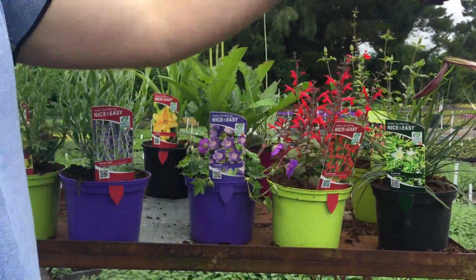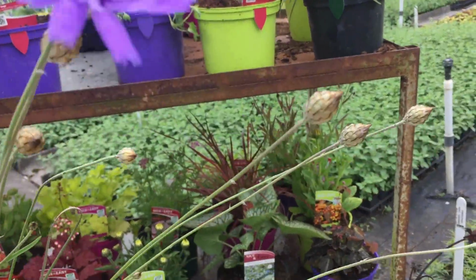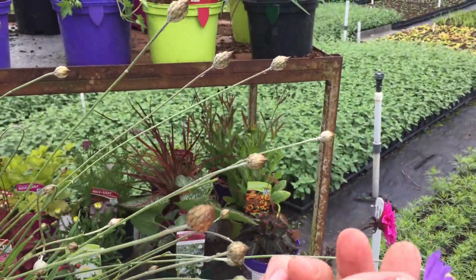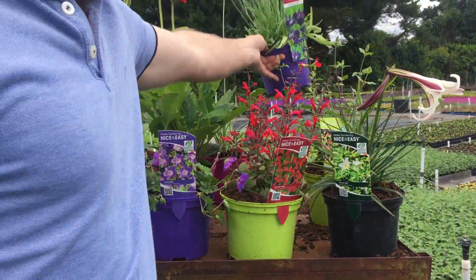A favourite of mine, and very popular at the moment, is this Catananche. You might be able to hear the rustle off the back of those seed pods, but they are just about to open, and you can just see the ruffle on the back there. They're really nice, and a nice blue flower on those.